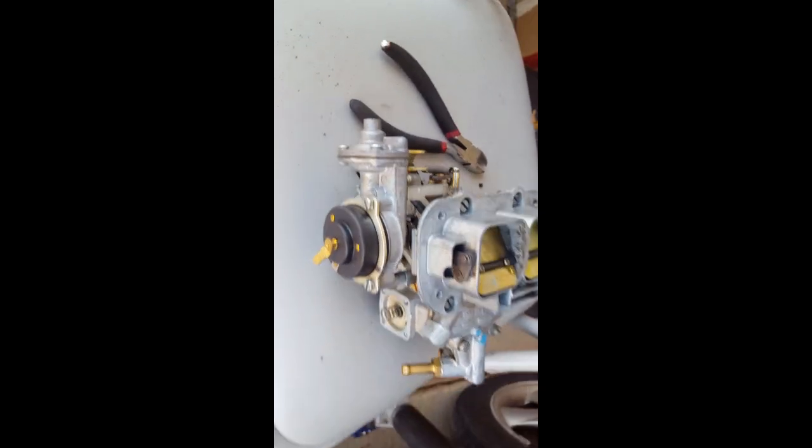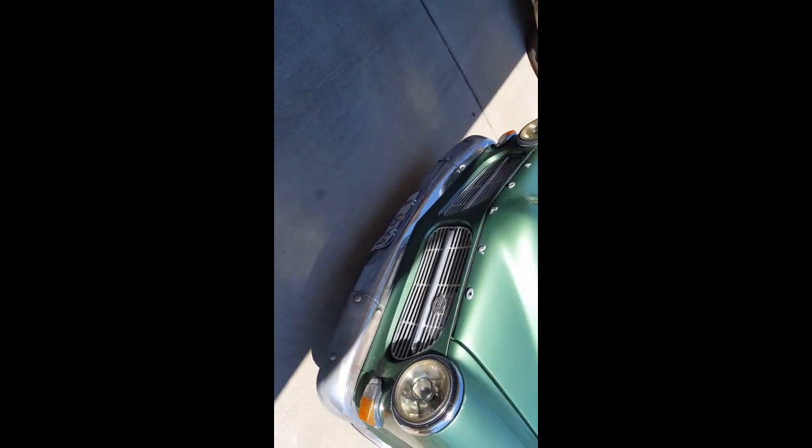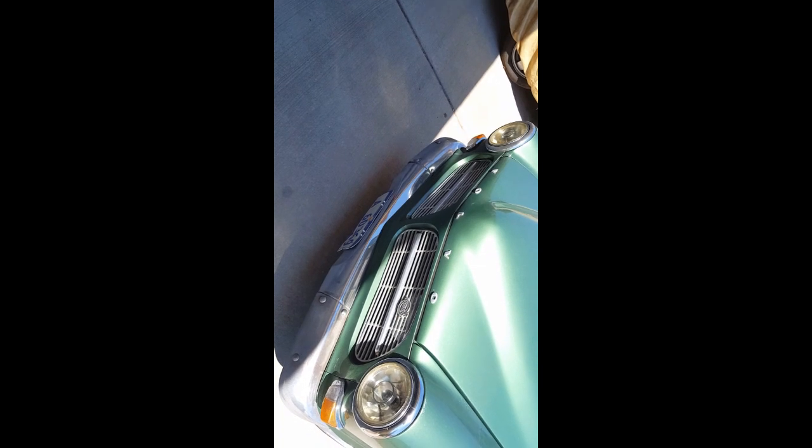Arthur seems to be okay for now. I've got an oil leak where the old fuel pump was. I need to put a block-off plate instead, and a new gasket around there. So that's where we're at for today.